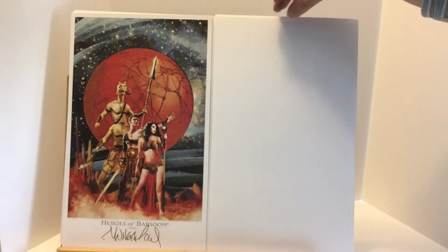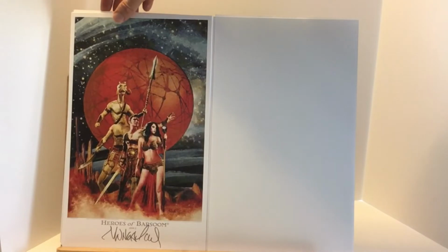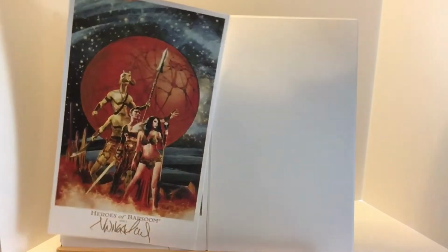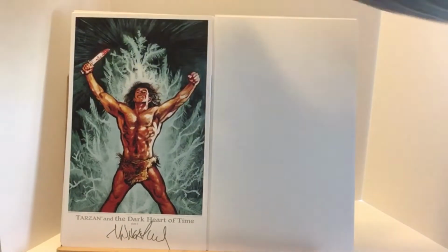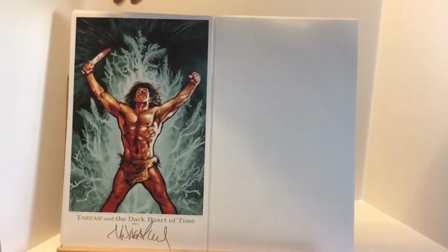And there you go. There is the John Carter piece that you could make that diorama of. It looks absolutely gorgeous. I love the way he renders all the characters. It just looks really, really wonderful. I wish he would do some work for Dynamite, because the comics could use some of this. And here is a cover he actually did for a Tarzan novel. And so this is Tarzan and the Dark Heart of Time, and if you get the novel, that's the cover that's on it.